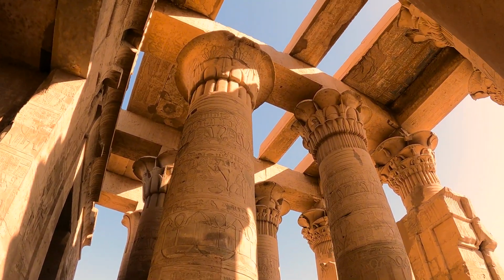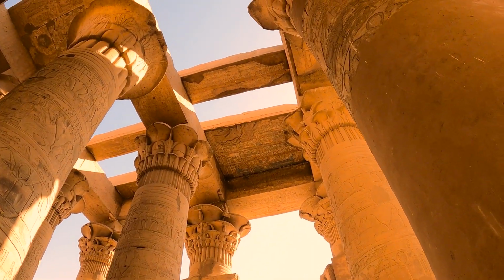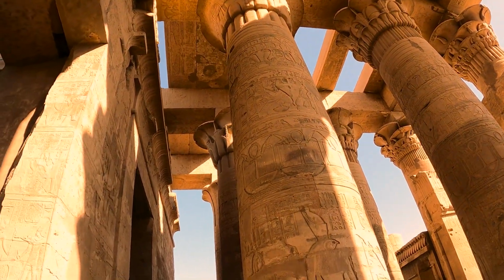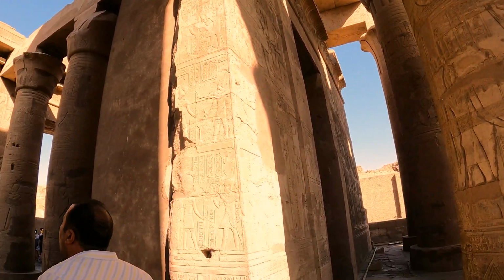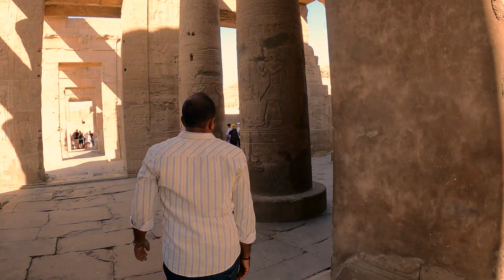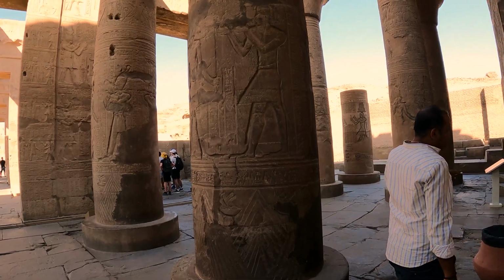Here we can see the vulture on the ceiling, and the colors are still painted. Even all the colors taken from the lotus flower design.